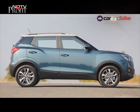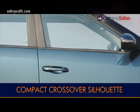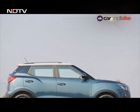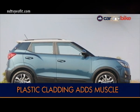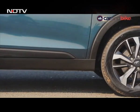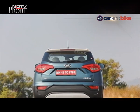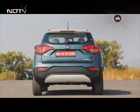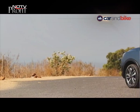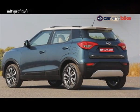View it in profile and you see the typical crossover stance. The character lines above the wheel arches add muscle to the XUV300 along with the plastic cladding on the lower edges of the car. We would have loved to see 18-inch tires even as an option, but we'll have to make do with the 17 inches. The rear is characterized by smart looking tail lamps and an integrated spoiler on the white contrast roof, which looks good. The chunky, thick C-pillar adds to the solidity of the XUV300.